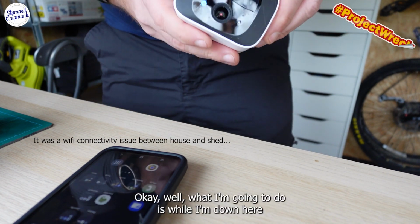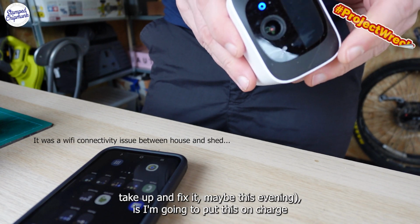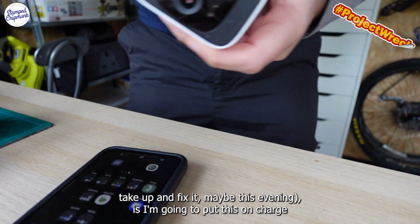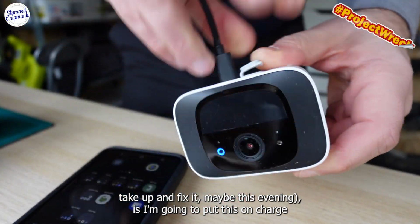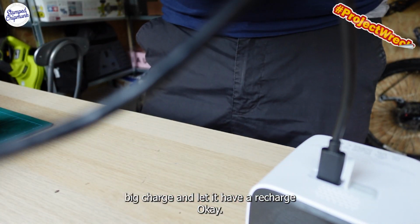Okay, well, while I'm down here and while I'm faffing around in the garden, and I'll take this up and fix it maybe this evening, I'm going to put this on charge and give it a nice big charge and let it have a recharge.